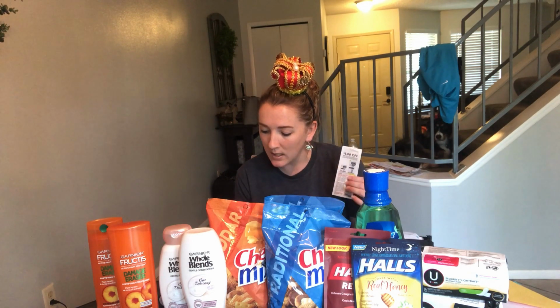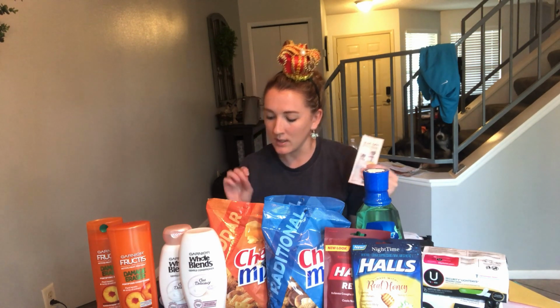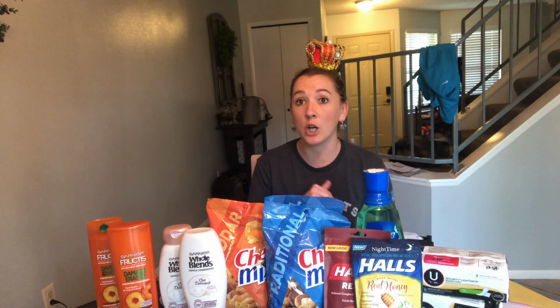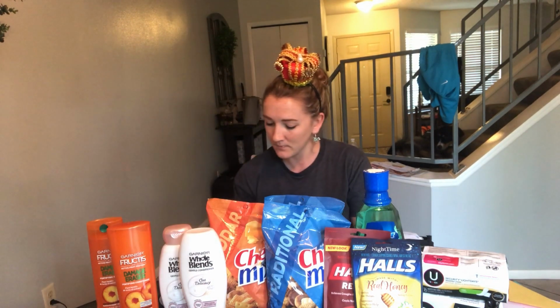So the total cost on this is gonna be $16, and then you're gonna get back a $10 extra buck, so the final cost is just $3 per razor, which is not a bad deal because they start at $12.79 or $12.49, so really good deal on the razors.